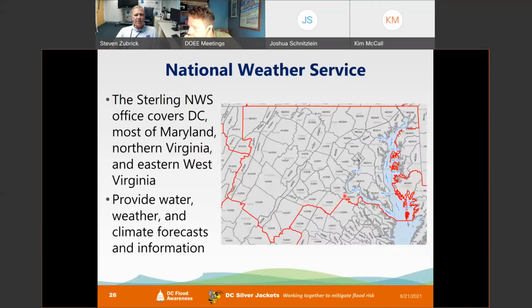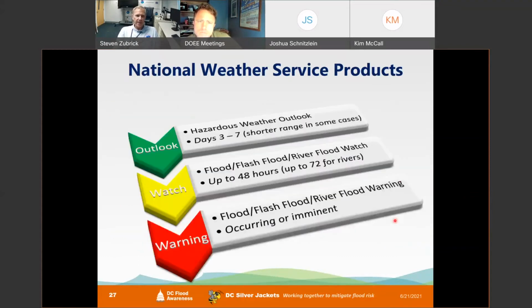Now, our office covers most of DC and most of Maryland in this red area that you see here, and we provide the weather and climate forecast and information for the protection of life and property. How we do that is we provide a traffic-light-like structure where we issue what are called hazardous weather outlooks. Those are generally 3 to 7 days out, maybe shorter ranges in some cases. We have something called a watch, which is a flood, flash flood, or river flood watch. That's up to 48 hours, or 72 hours for rivers. And then imminently or occurring are the warnings.